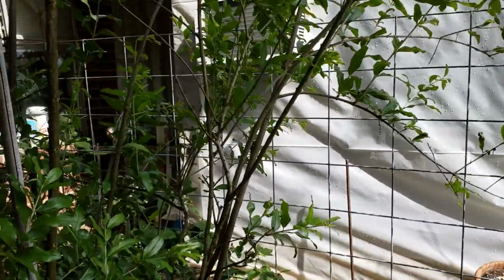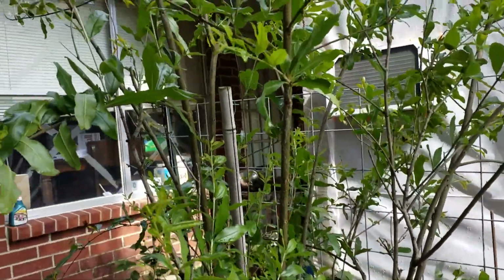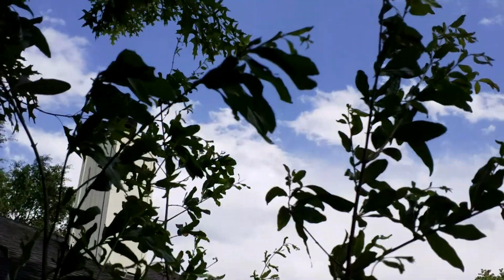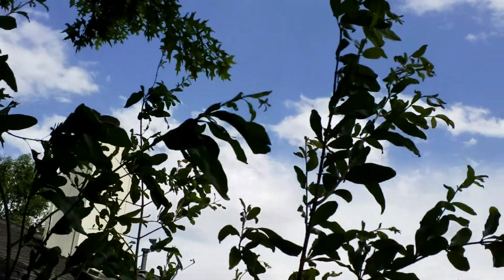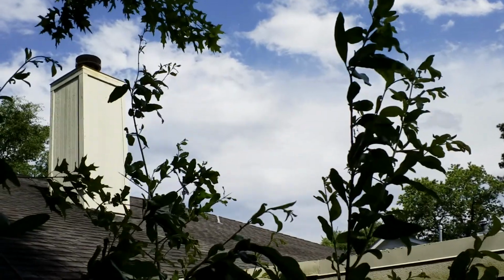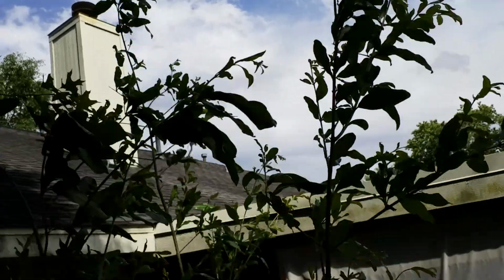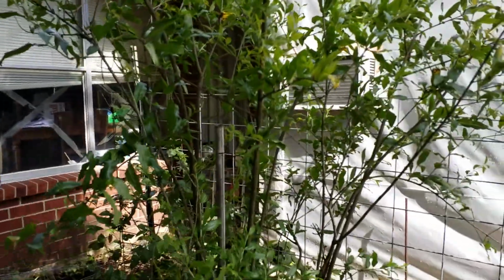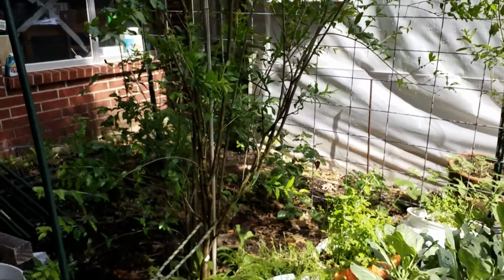I do not see it on the ground anywhere. That is very frustrating because it was right there. And there's a smaller bloom there, but it was about the size of a nickel. At least yesterday it was.